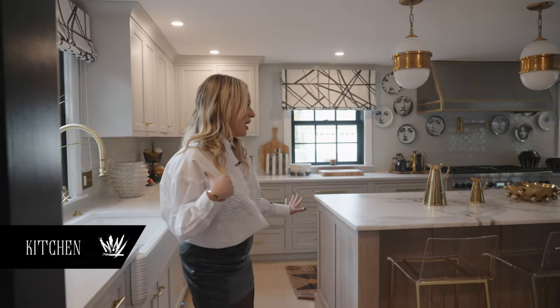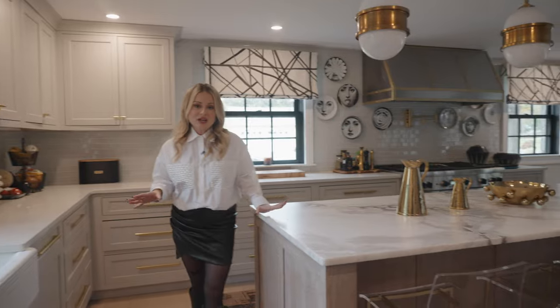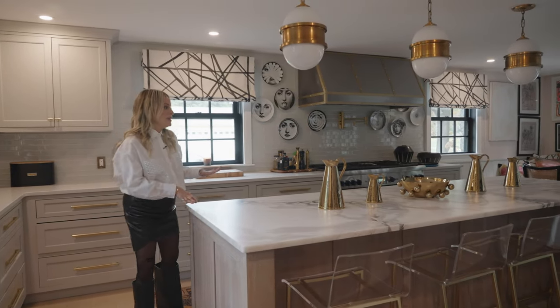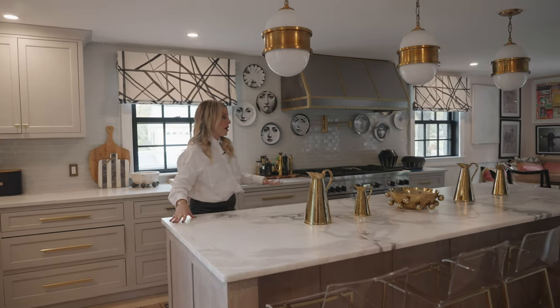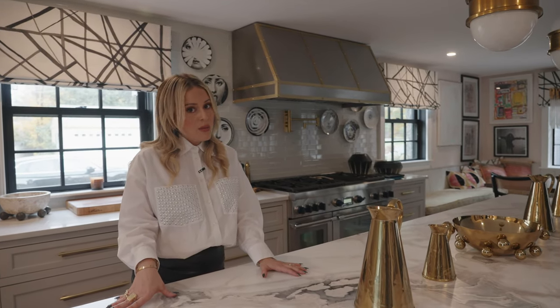There's a reason why I created this island to be almost 10 feet long. I love entertaining and I love having people all gather in one place. So this island is a great place for making pizzas, sitting here talking, creating lovely memories with your family and friends. But the one thing that I hate is that it doesn't have a lot of natural light.